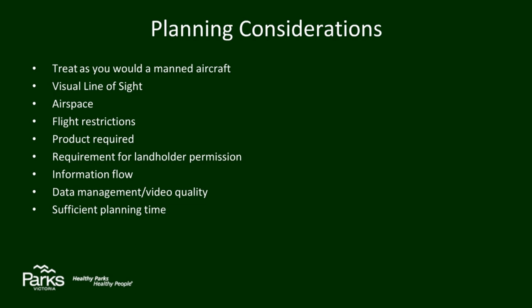I don't think I've been to a burn hard up against freehold land where we haven't had to whip through a gate to deal with a bit of bark or something that's set fire to some pasture. So usually you're working quite closely with your adjacent landowners. Information flow, data management, video quality, you want to have those in place. Again, working for state government, we do occasionally strike problems with data speeds and ability to handle large amounts of data across networks. Sufficient planning time.